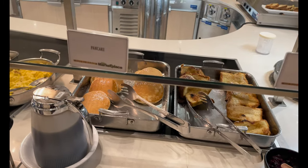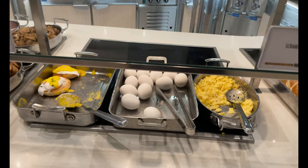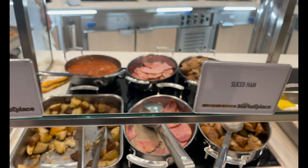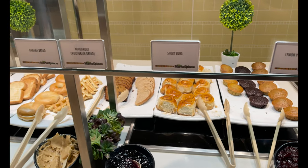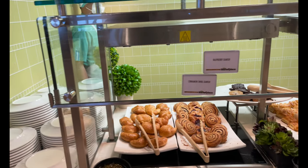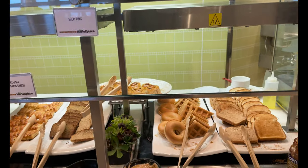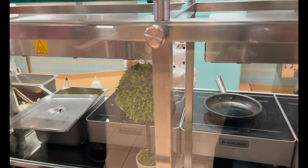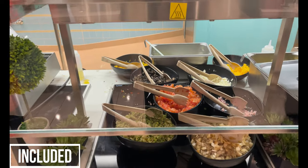One option that you have for breakfast is on the Lido deck, where they serve breakfast buffet style. The omelet station is also on the Lido deck and is a great option for anyone who wants a freshly made omelet or just wants their eggs made to their liking.